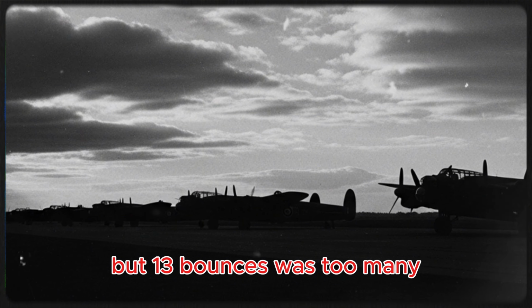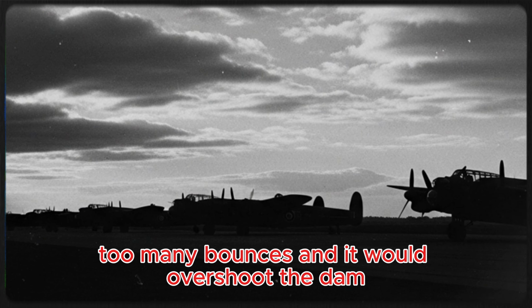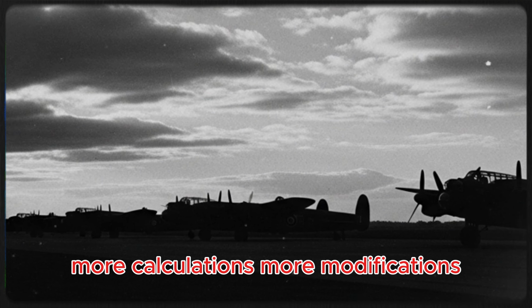Progress. But 13 bounces was too many. The bomb needed to travel a specific distance, no more, no less. Too many bounces and it would overshoot the dam. Too few and it would sink before reaching the wall. More calculations, more modifications, more tests.